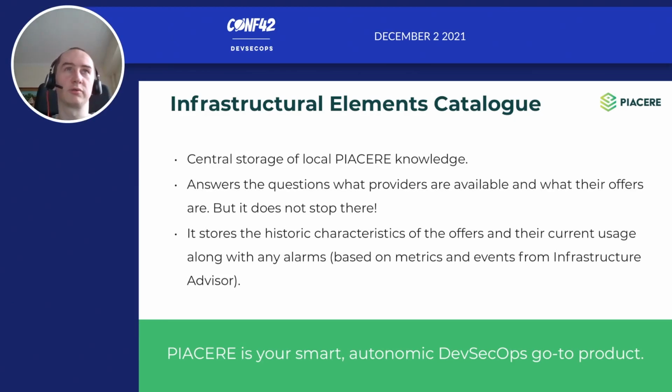And for the infrastructure elements catalog, as I mentioned, this is storing all kinds of information. We are calling this the central storage of local PIACERE knowledge. Local because it's relevant to the deployment of the user. So it stores both the offers, but it also stores the historic data, the information that was obtained about the performance metrics, security metrics of the actual deployments, and the details on actual deployments as well are all in the infrastructure elements catalog.